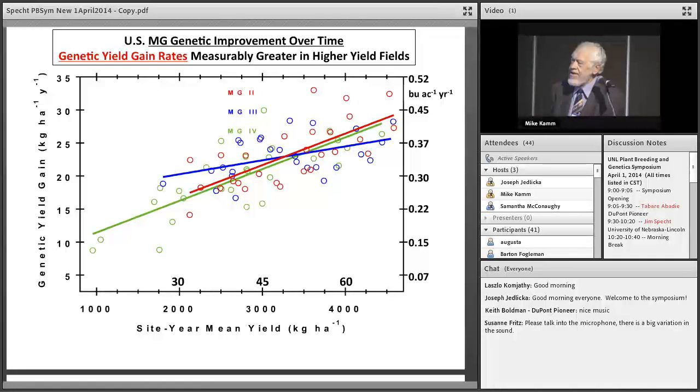So this is a single location estimate of genetic gain for all of the maturity group 4s, just as this is the same varieties tested for genetic gain for all maturity group 4s. Okay. So you can see the genetic rate of gain that you come up with is entirely dependent on the potential that's allowable to be expressed in an environment.